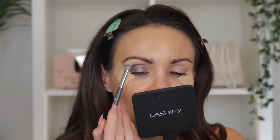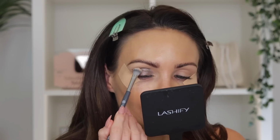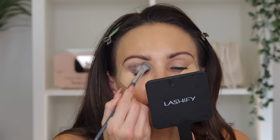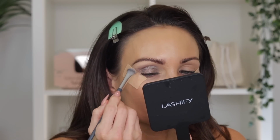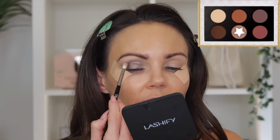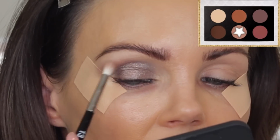That worked. You just have to work quickly. So I don't know that I would call this formula user-friendly. It's just a formula that you've got to be kind of cautious of. Okay, I got too much on my brush. Now I'm going to go into the palette and grab this shade on the bottom. I'm so excited to try this Velvet matte formula.